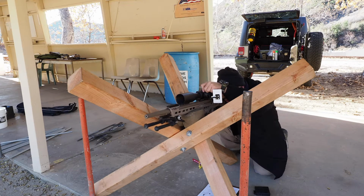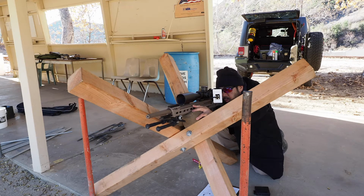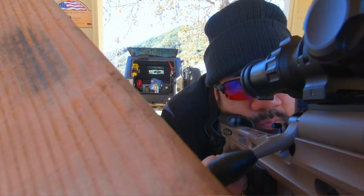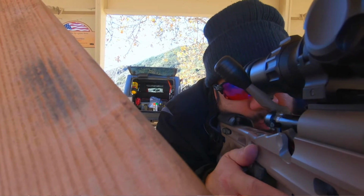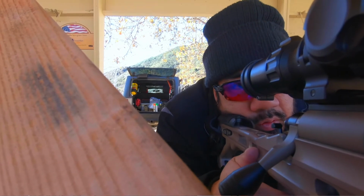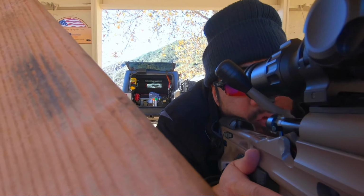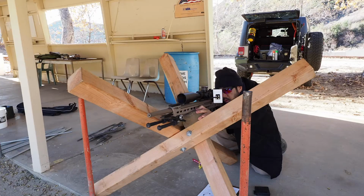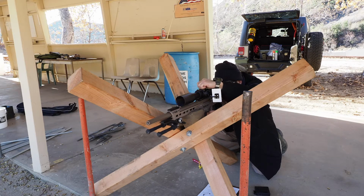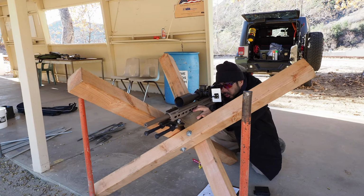So I'm going to go up to 75, and my 75 should be 0.8. I'm using SK Long Range Match right now because I don't want to burn through my Center X. Then I'm going to come back down to 50, or sorry, 25. So you've got to find the target. Then we're going to go to 100, which should be 1.8. Find my target there. Come back down to 50, or sorry, 25. Keep thinking 50, because that's usually the shortest I shoot with a 22.